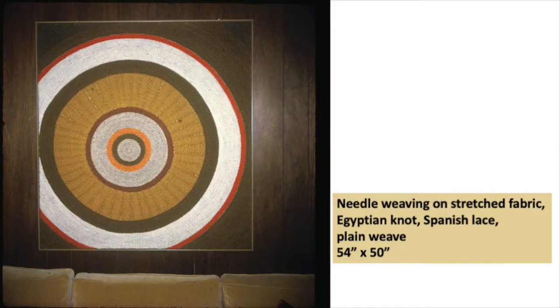And well, this is another one of the weavings on fabric. That piece is 50 by 54 inches stretch fabric. And while my students in weaving on the loom were doing Egyptian knots, Spanish lace, I also did those techniques by hand on this piece, just to show that they can be done away from the loom.